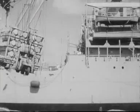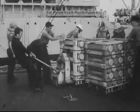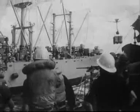Another replenishment. Sometimes ships replenish 2 and 3 times a day with different stores. Smoking is forbidden during ammunition transfers. As an extra safety measure, no high-frequency radio transmissions are made while the explosives are being handled.